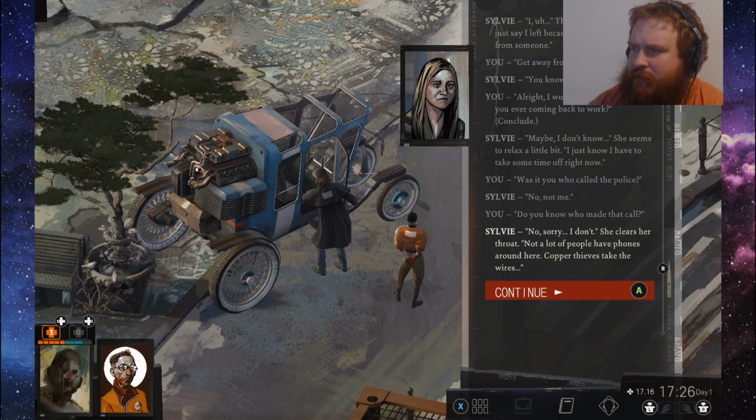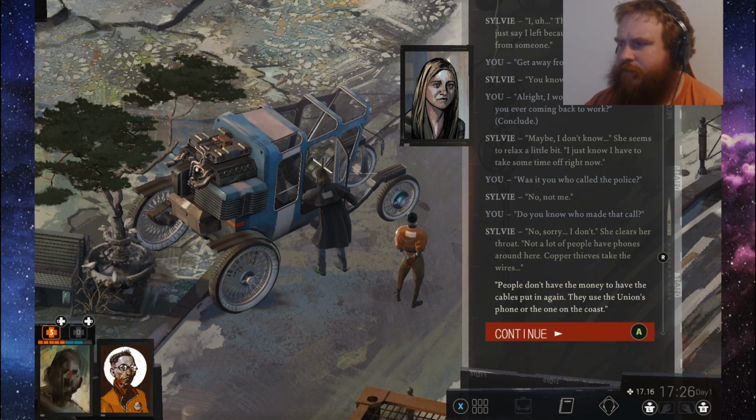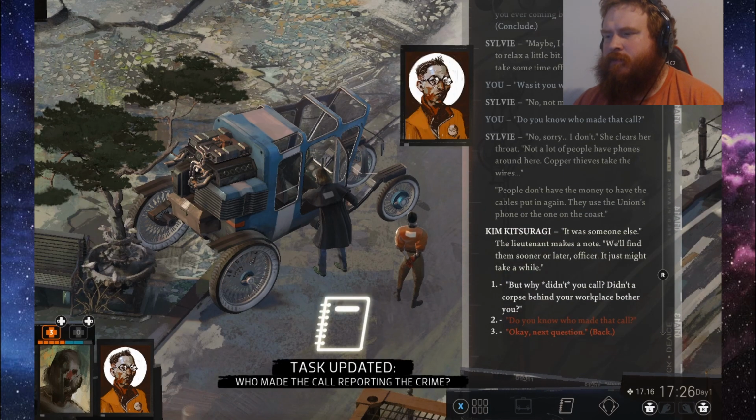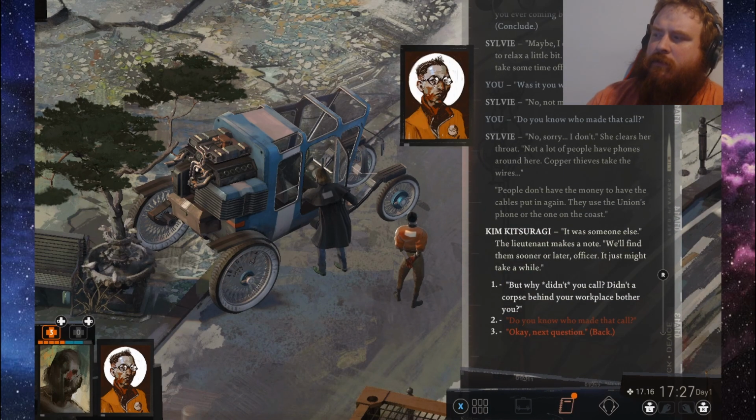Not a lot of people have phones around here. Copper thieves take the wires. People don't have the money to have the cables put in again. I see. They use the Union's phone, or the one on the coast. It was someone else. We'll find them sooner or later, officer. It just might take a while.